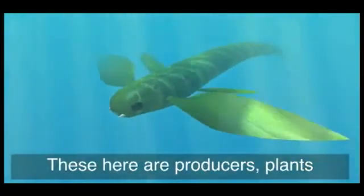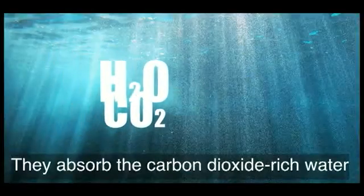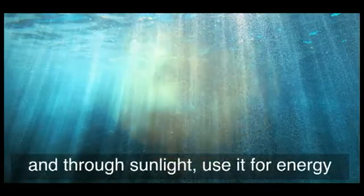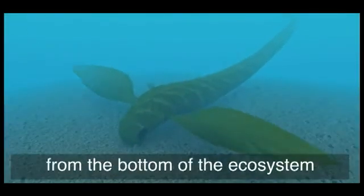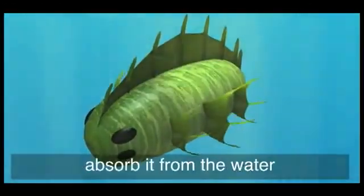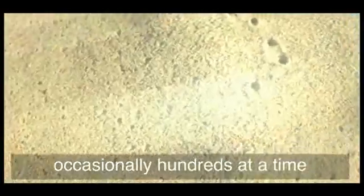These right here are producers, plants. They are at the bottom of the food web. They absorb the carbon dioxide-rich water and through sunlight use it for energy. They get their other nutrients by eating soil from the bottom of the ecosystem. Some of the smaller ones simply absorb it from the water. They reproduce asexually by dropping seeds, occasionally hundreds at a time.